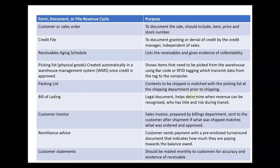What's a packing list? Well, that indicates the contents to be shipped. The packing list is prepared by the shipping department and matched with the picking list at the shipping department just prior to shipping. And then someone from the shipping department has to sign the packing list and take responsibility for matching that what was supposed to be shipped, the items on the picking list, are actually being shipped.